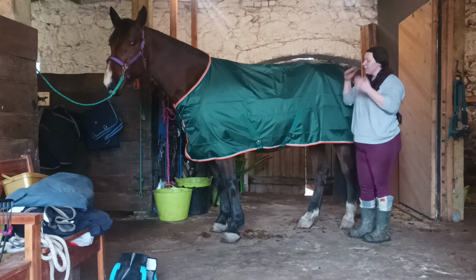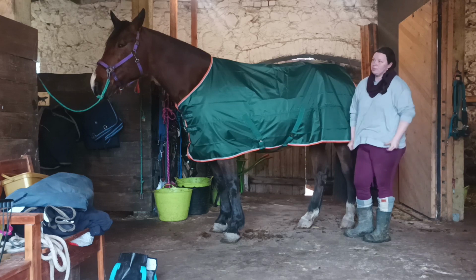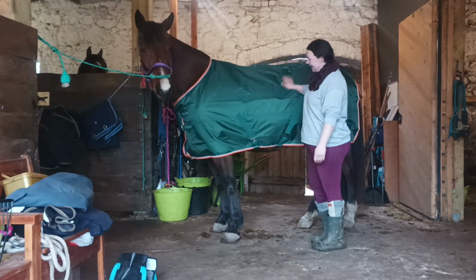Windy here, and they do come and roll down, but most of the time we see them all the time, so I'm not really worried. So yeah, I think they look good.